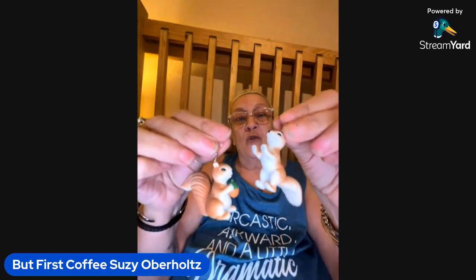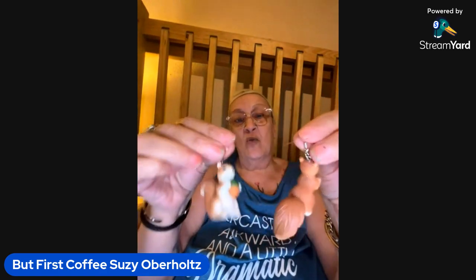The best ones, I spent $1.98 on these. They're a little heavier than what I thought they were going to be. But for short times, or I might just take the earring part off of them and sit them somewhere for a little decoration. Because they are squirrels. Y'all, I found squirrel earrings. I'm telling you. Squirrel earrings.